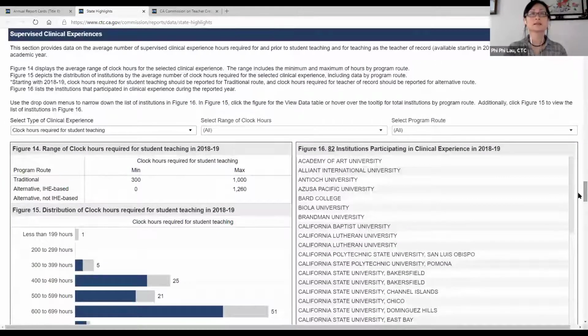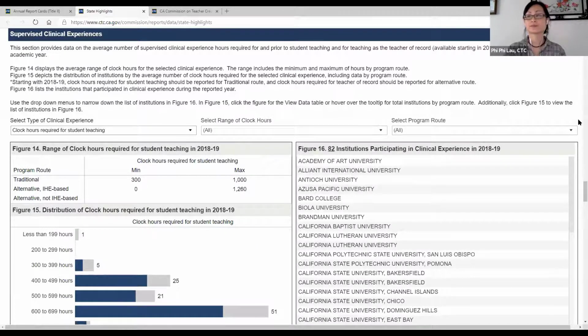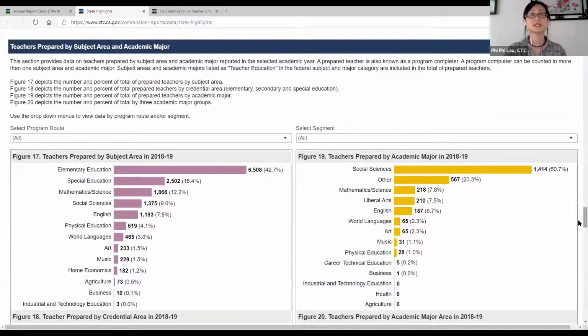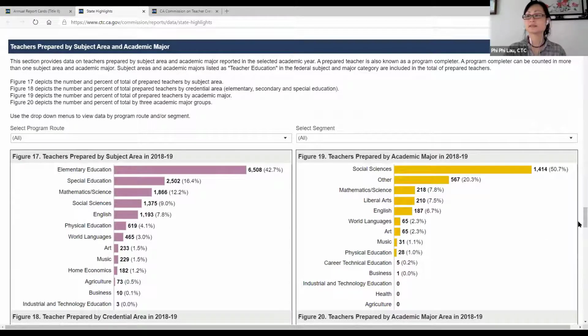And then below that, there's data reported for supervised clinical experiences, and you can select the type of clinical experiences that you want to look at. You can also find data on the number of teachers prepared by subject area and academic major for 2018-19, and also view it by different program routes.